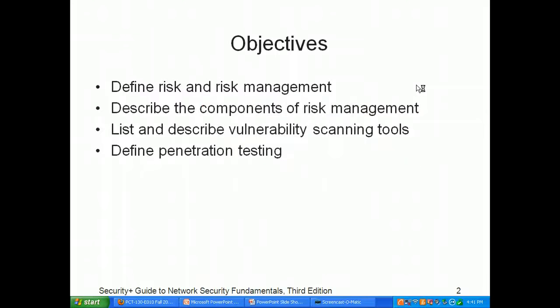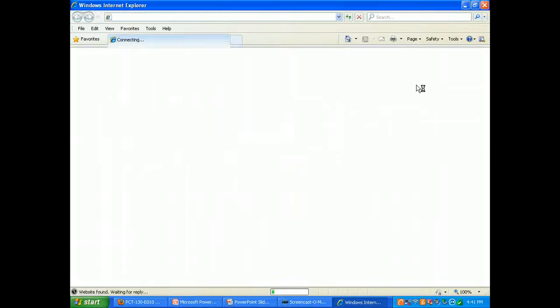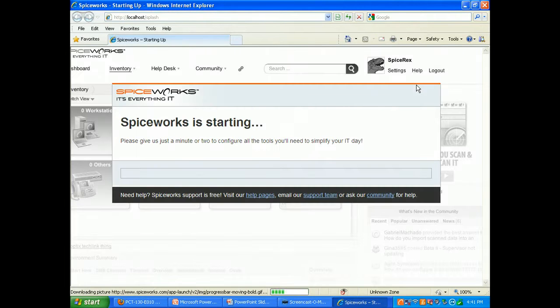Now, if you notice on mine, it's starting up with port 80, meaning it is a web server. It's its own web server once you start it up. And what it'll do is a basic management of your entire system. It begins doing an inventory of what it's doing right now. It's configuring my system here.